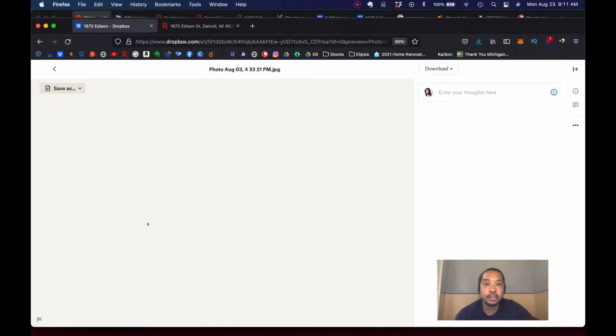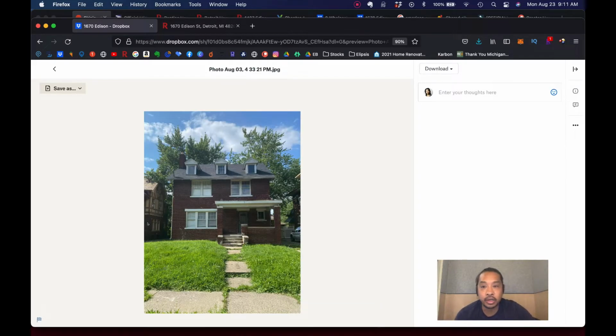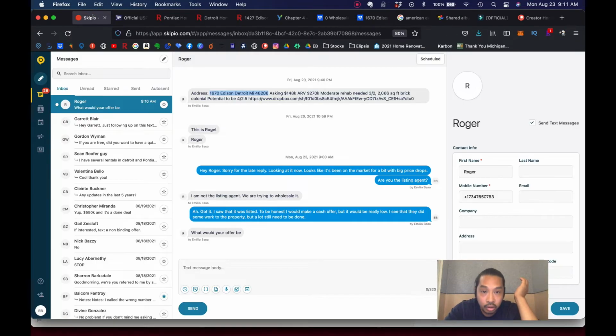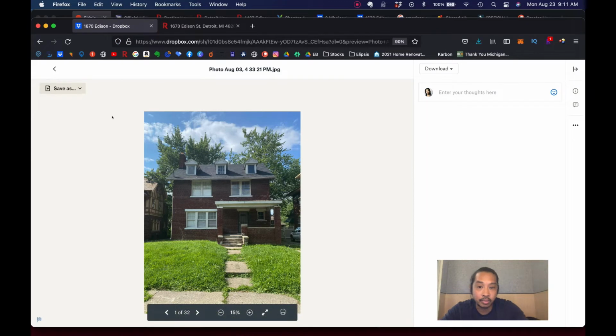So you'll see it's a nice house. It's a really good area. It is in Boston Edison. It's one of those nice big brick houses. Let's critique this a little bit. You see all these are all the original windows. So obviously they're saying that it's worth 270. We'll pull the comps up and see if that's true.